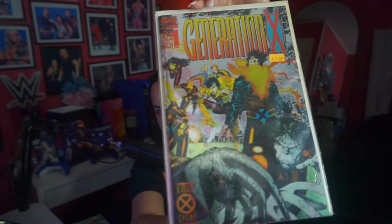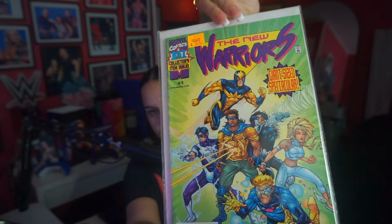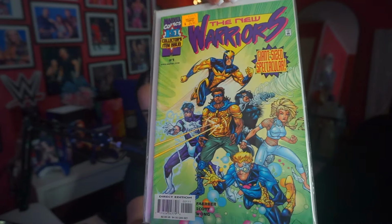Some people don't know about these comics, other people do. This one is called Generation X. So another comic book in the collection. New Warriors. This one is super cool too.